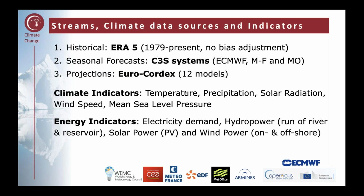What we provide as a service are 3 streams. The first one is for the historical record, 1979 to present, and this is based on the reanalysis ERA5. Then we'll have a seasonal forecast on an operational basis, and they will have 3 systems, ECMWF, Météo-France, and Met Office, and then projections that are based on EURO-CORDEX 12 models. And the domain, I should also add at this stage, is just Europe, and that's the remit of the contract. This may change in the future, but not for the time being.